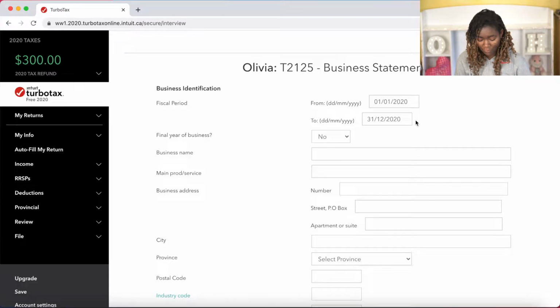Continue. So fiscal period. I started on March 10th, so the 10th of March 2020, and I did it until the end of 2020. It is not my final year of business. So I'm kind of confused by this. I just did a quick Google search and it says that this is the correct form I have to fill out. But then for business name, do I put Uber? And for business address, do I just put my address?